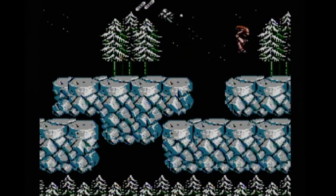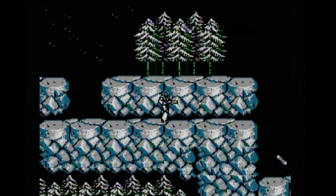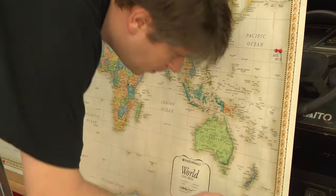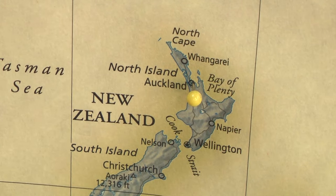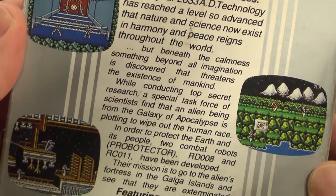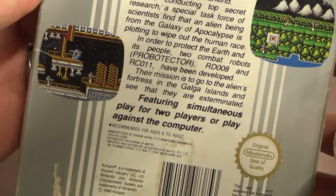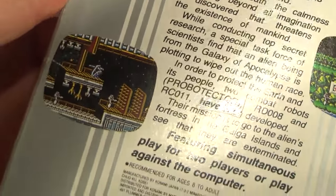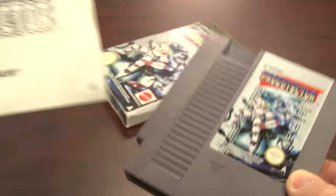So a huge, enormous Classic Game Room thank you goes all the way to Robert in Auckland, New Zealand. Thank you, Robert, for sending Probotector to the show. I love the box art and the storyline on the back. In order to protect Earth and its people, two robots have been created named RD-008 and RC-011 to destroy the Galaxy of Apocalypse.